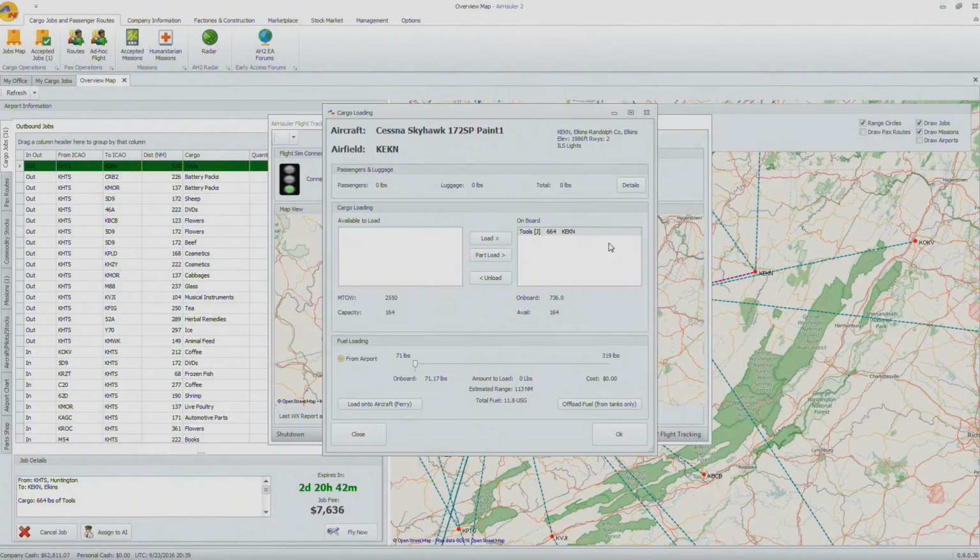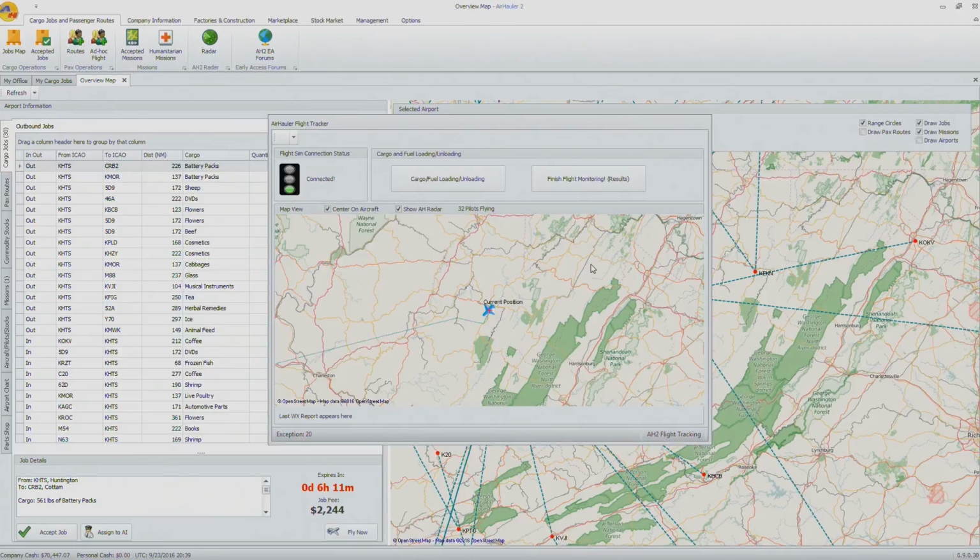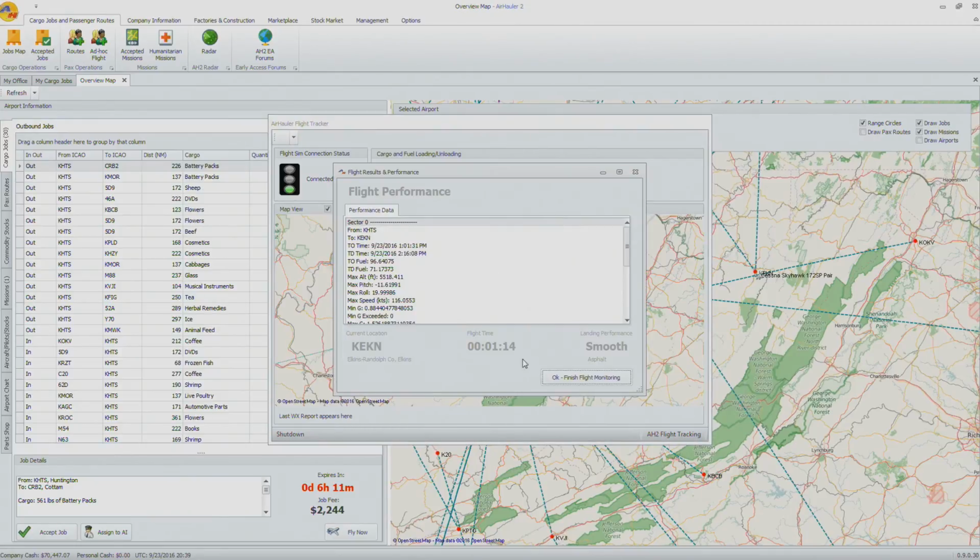Alright, here we'll go ahead and unload our cargo. Very nice. Yeah, there's 2 right here at KEKN, Elkins. Elkins, Randolph County. Yeah, all my grandparents are dead now. I don't ever go there. Unfortunately, they're dead.